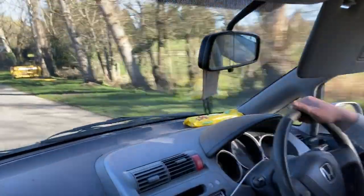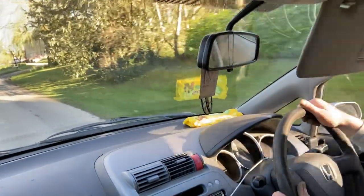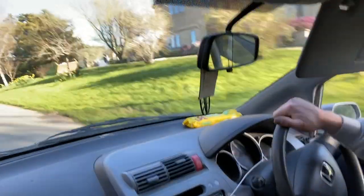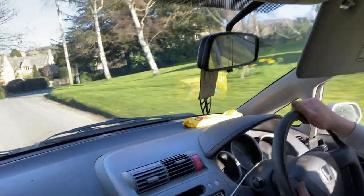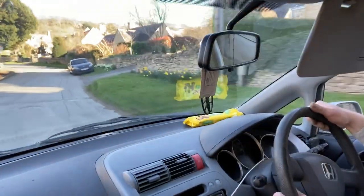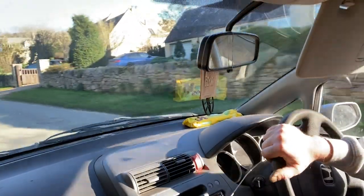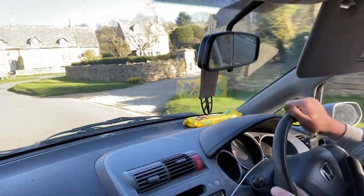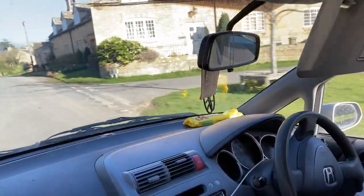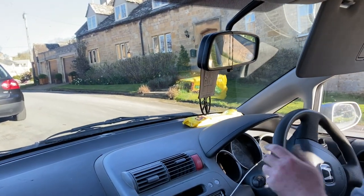Laverton village only, it said. So I have no idea why I'm going up here, really. Be a nice Cotswolds village though at the end of this track. Might have a nice old church as well. Let's go and see. Can you see those Cotswolds buildings, viewers? Slightly. Oh yeah, there's the old church there. Oh, I don't know. I might have to sat nav it at some point.